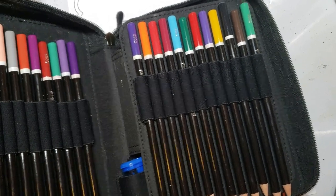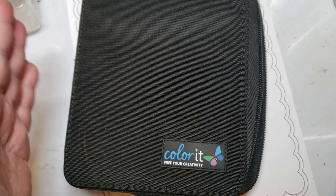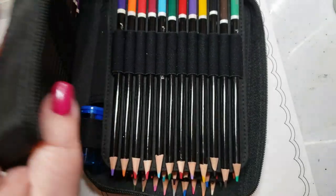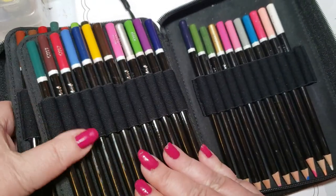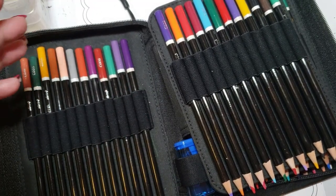So now they came out with their 72 set. I was really very excited when I got it. From what I remember from the first set, I got the 48. And it came with one of these cases, and I love their cases, a travel case. Comes with a pencil sharpener. And this one came with 72 pencils.